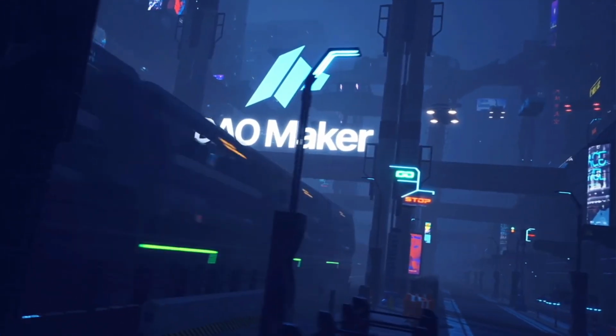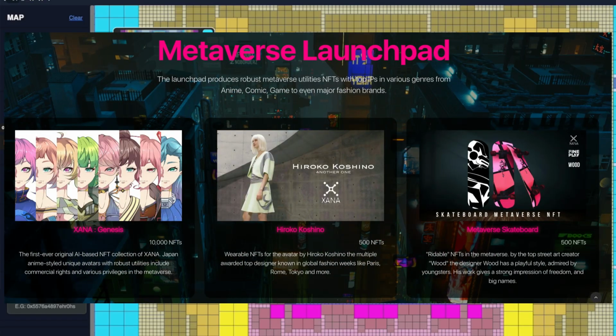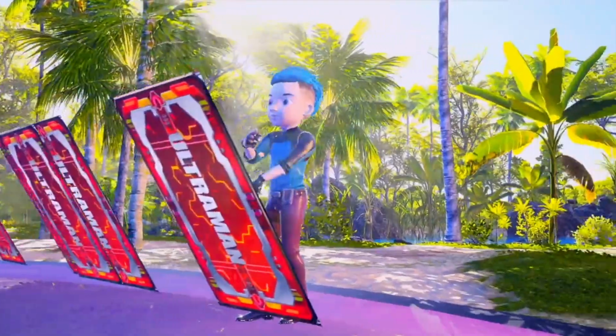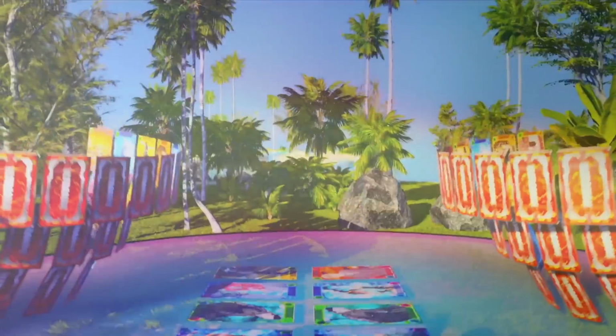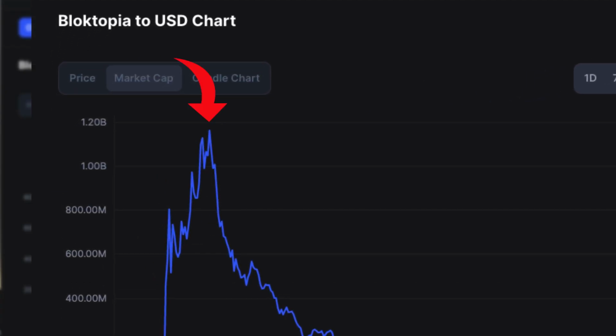They're a mobile focused metaverse with land, games, world builders, launch pads, NFTs, and even virtual AI girlfriends. Do I need to say more? They're a very solid team based out of Dubai and have delivered some unique and very promising technology. Zana sort of strikes me as a higher quality Blocktopia, which funny enough, actually reached a $1.16 billion market cap in the last bull run.